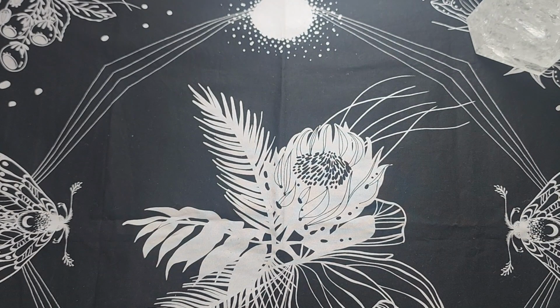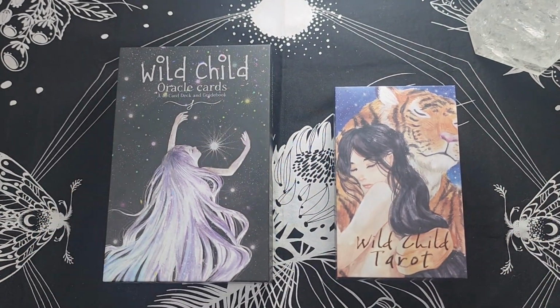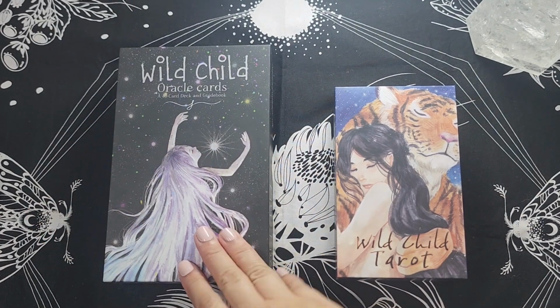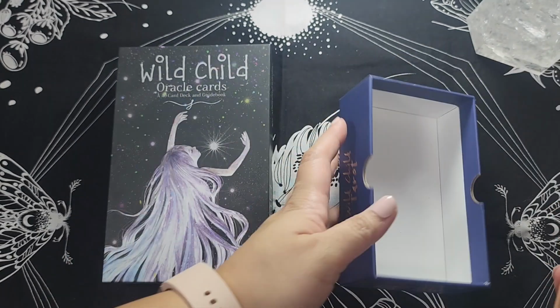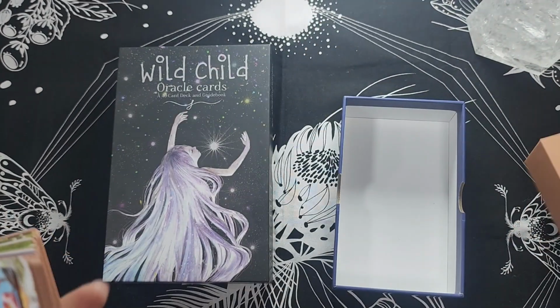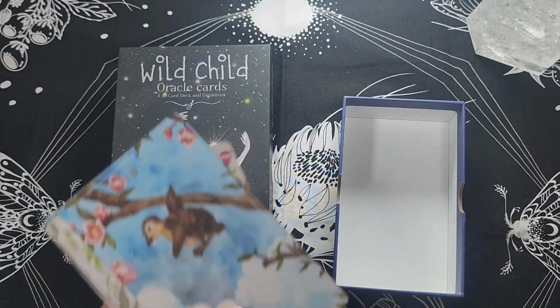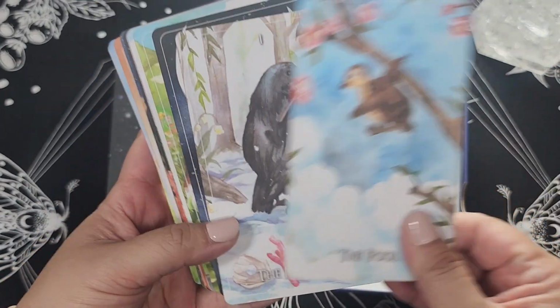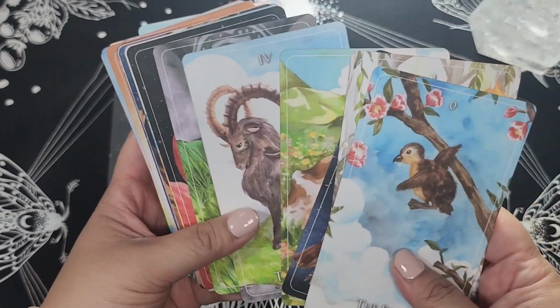Let's take a look at decks that don't creep me out, that I find absolutely beautiful, but also don't use much. So this is the Wild Child Oracle cards and the Wild Child Tarot. Now, this was illustrated by, I believe, the same artist as the Healing Waves Tarot, which is out of print. And wow, I love the art on this deck.